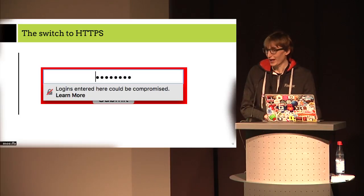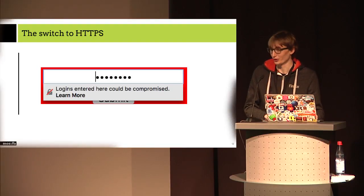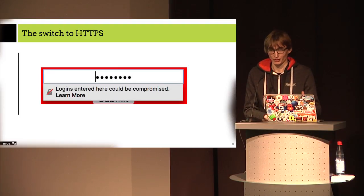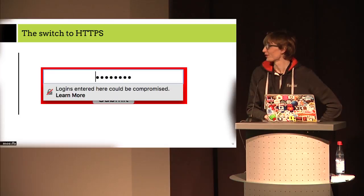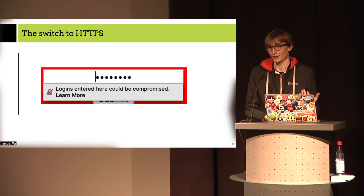So we kind of had to get a bit more radical, and that tipped off a lot more people. So this is what Firefox 52 now does when your login page is insecure. It says, logins entered here could be compromised, if you focus a login field or a password or a username field. That's already pretty heavy, I would say, and we've gotten a lot of complaints around that. People are really freaking out around this. And we're not backing off because, as I mentioned, so far it's been pretty successful. The numbers of insecure HTTP usage are dropping, and we're pretty satisfied.